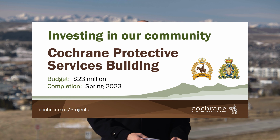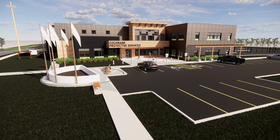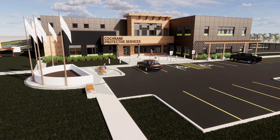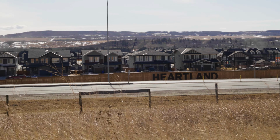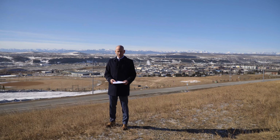We've got the new protective services building that will house our RCMP detachment, the municipal enforcement group. A couple other, I think there's Citizens on Patrol and Victim Services will also be housed in that brand new facility. And that is a long overdue project that we have needed for years. So down in the Heartland community, way back over there, you're going to see the new Protective Services building.